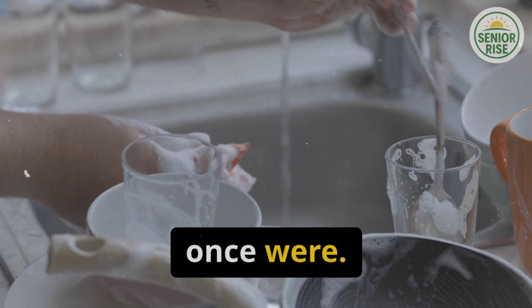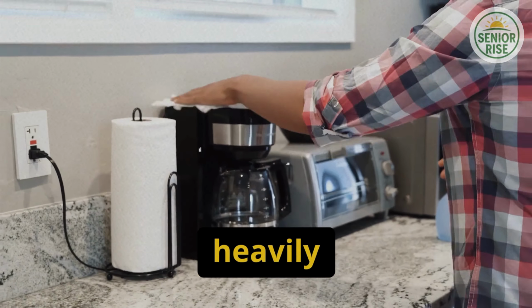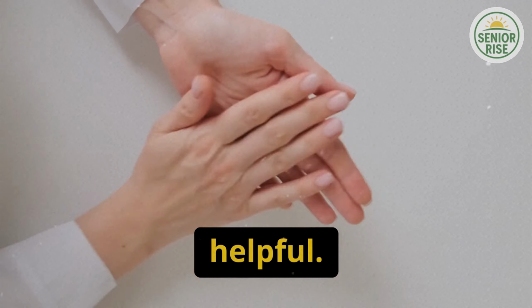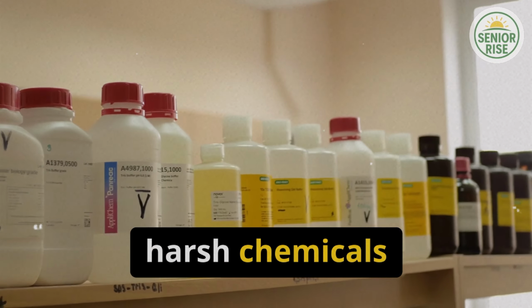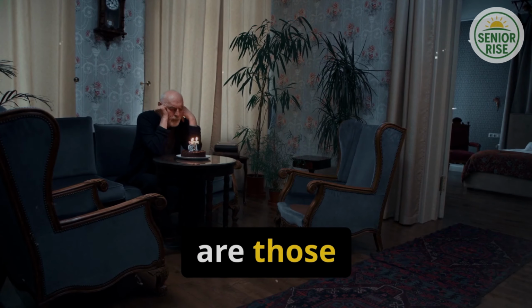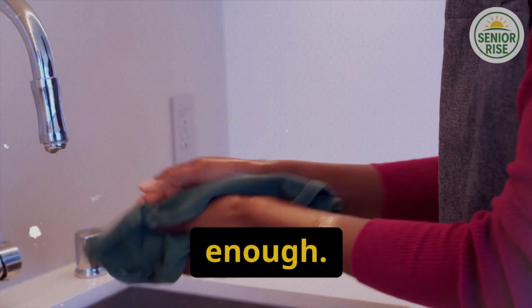they once were. That's why many have come to rely on heavy-duty cleaning products, expensive, heavily scented, and sometimes more harmful than helpful. Some leave hands dry and irritated. Others are filled with harsh chemicals no one really understands. And then there are those who just give up, thinking, no matter how hard I try, it's never clean enough.